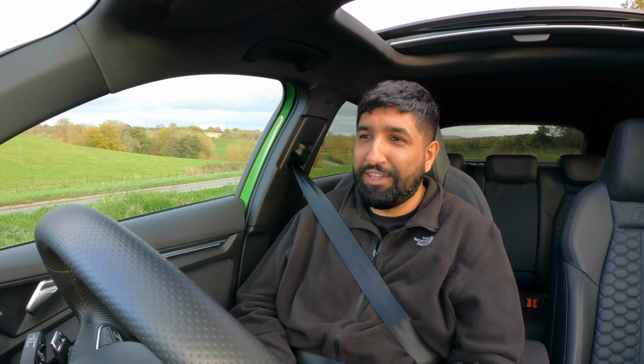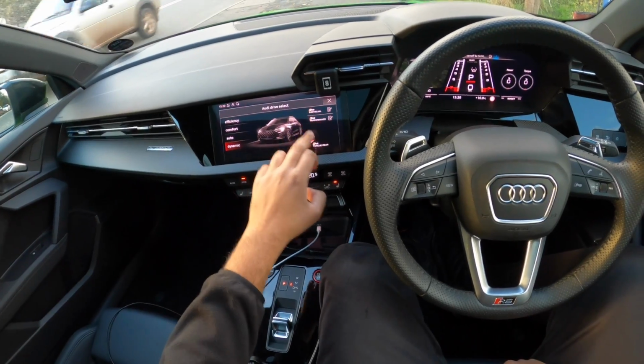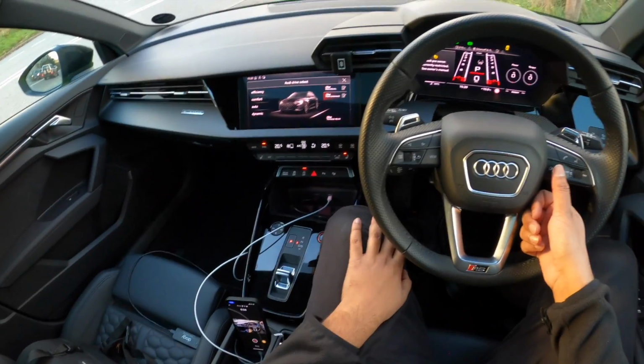Right, so I've probably got quite a big grin on my face because I've just had a pretty amazing drive up to these roads. We're in the RS3 first, of course. We've got it in RS performance mode, and we're going to stick to that for the majority of the drive.